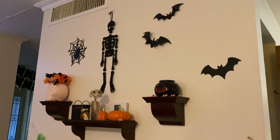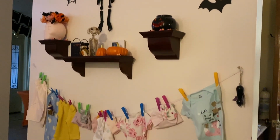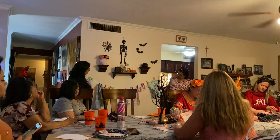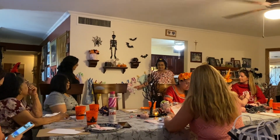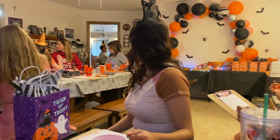Some games that we had sprinkled throughout the house was this clothesline memory game where we had a clothesline of random baby items. It was the only decoration part that wasn't Halloween, and at some point in the party, us party people took the clothesline down and put it away, and then we asked everyone to remember what was on the clothesline, and so they had to write it down. Whoever had the most correct items won a prize.